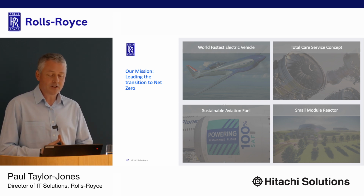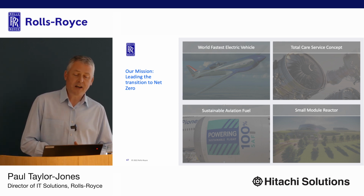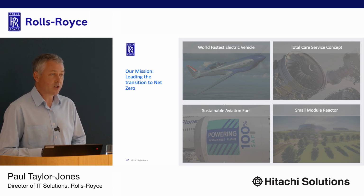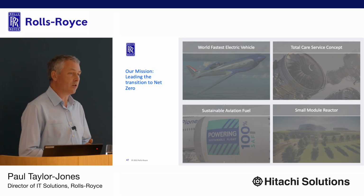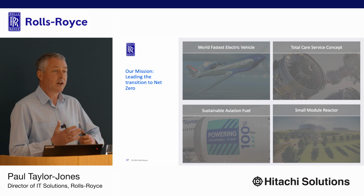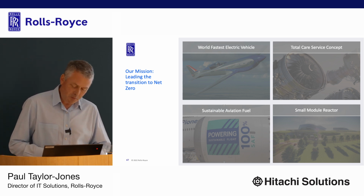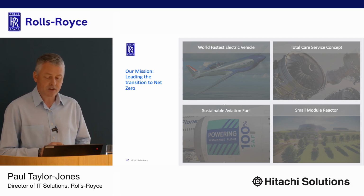Our second thing that we're doing isn't just around new products, but is a service. What we have is a total care service, which really means that instead of buying an engine, you actually pay for the hours that the engine's in use. So we call it engine flying hours. That means that all the costs for the maintenance and support are borne by Rolls-Royce. Clearly, you just pay for the amount of use. We fly roughly about 5 billion miles using that engine, so that's quite a big number.